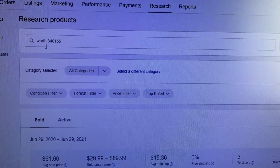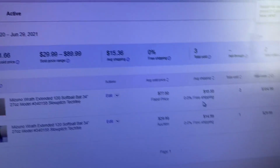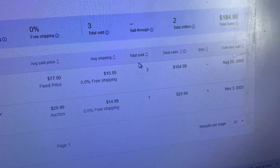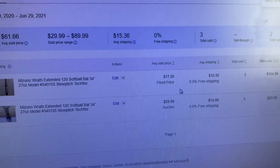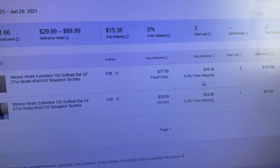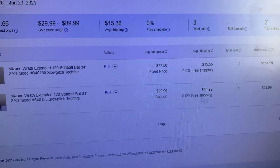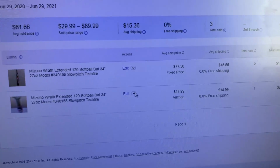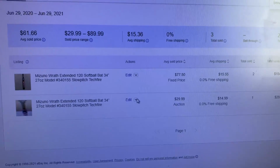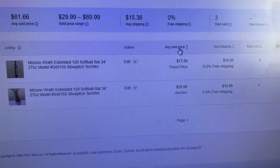So when I type in the same thing, the Wrath and then the model number, I get 2 results. Now these results were from August and November of last year, so keep that in mind. But here I found one sold for $77.50 plus $15.55 shipping, and this one sold in auction for $30 plus $15 shipping. Now the condition is going to determine the value of the bat for sure, so I'll have to check these listings to see the actual condition of the bat. But at least I have some kind of guidance on how to price this item, even though there are no solds or active listings.